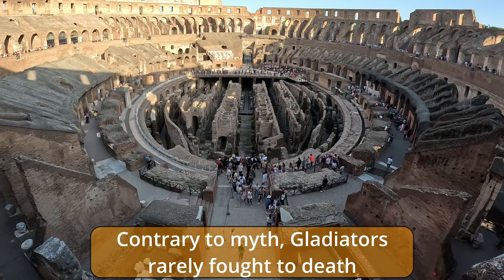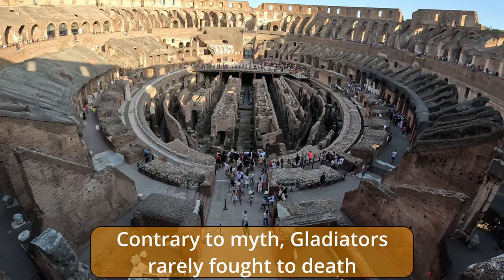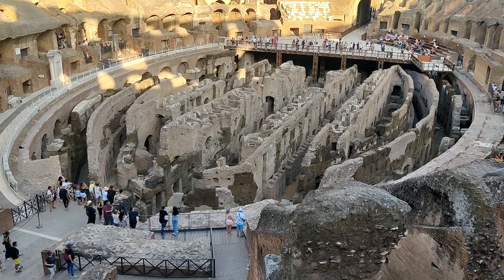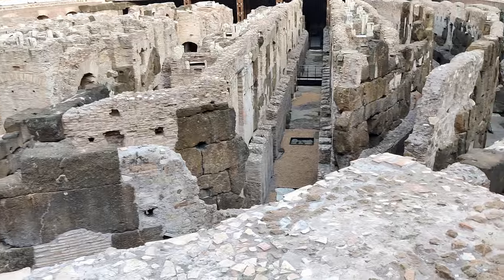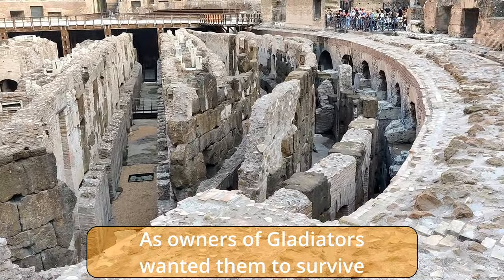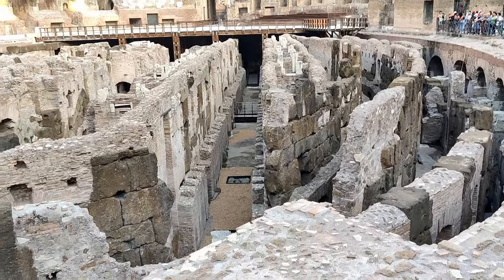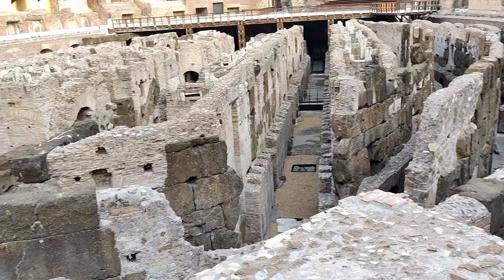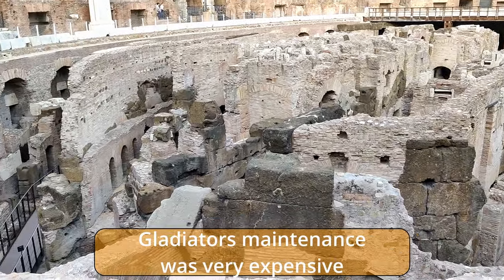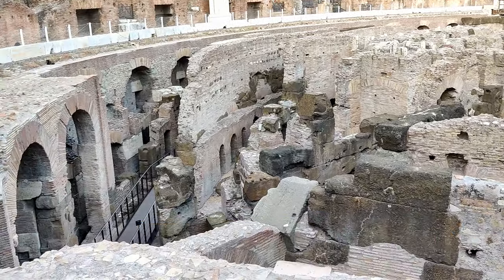Contrary to myth, gladiators rarely fought each other to death. Gladiators did not fight the animals. Owners of gladiators always wanted them to survive for more fights. Maintenance of gladiators was quite expensive even in those days.